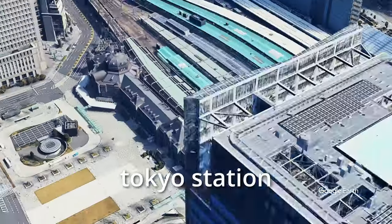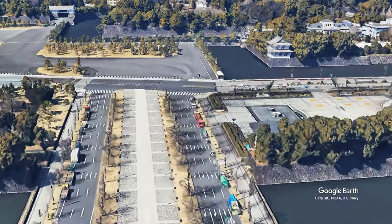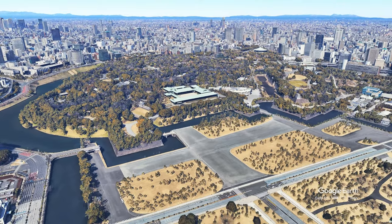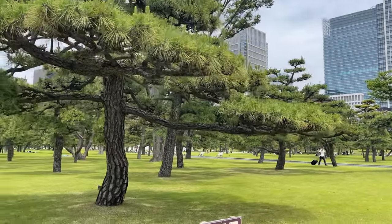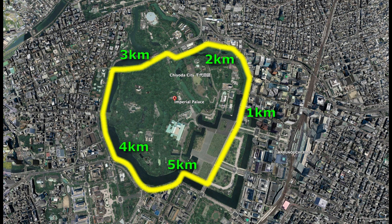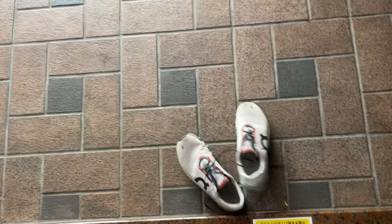This area, just west of Tokyo Station and right in the heart of the city, is where you can find the official residence of the Emperor of Japan, and you'll also see plenty of beautifully kept green spaces and trees. However, the 5-kilometer loop around the Imperial Palace grounds is one of the most famous running routes in Tokyo, and today we're going to do it.